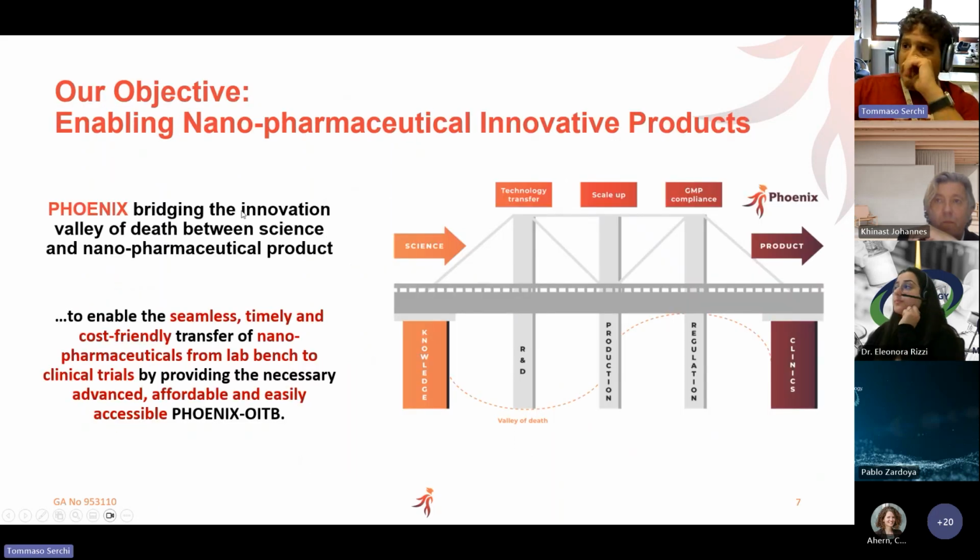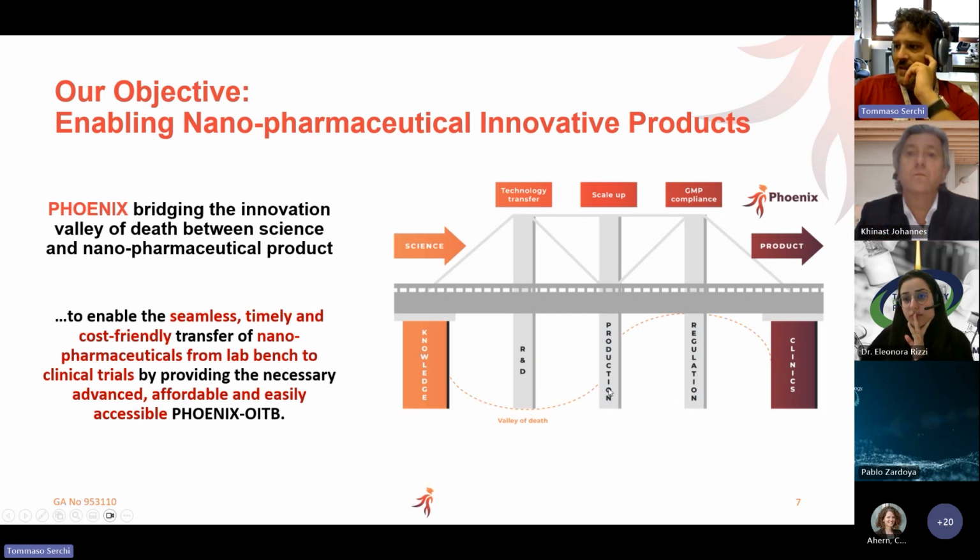So what is the objective, in a nutshell, of PHOENIX? What we want to do is to provide a solution to overcome the valley of death of innovation. It is a common concept in all innovation. Some sectors are a bit faster, a bit less risky. Pharmaceutical is definitely risky, nano-pharmaceutical even more.